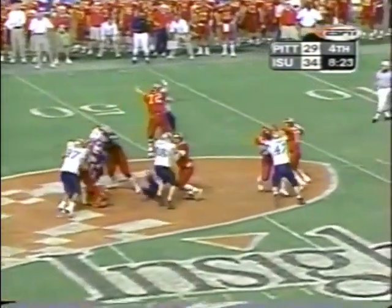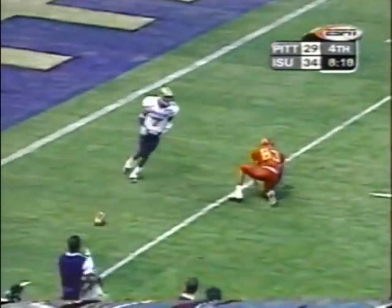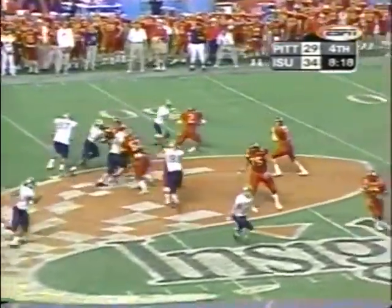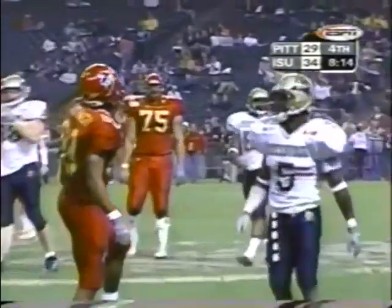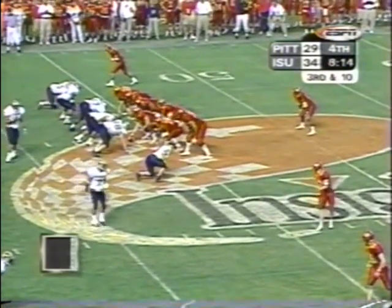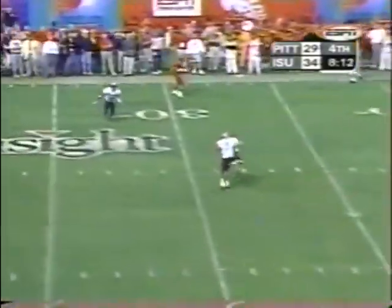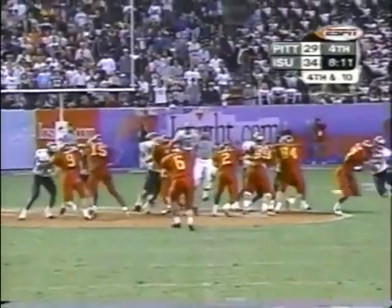8:30 to go in the fourth. Rosenfeld lost one. There's some contact down there. 2nd down and 10 after the incompletion. Rosenfeld firing high and tipped down. Here's 3rd and 10 now. Rosenfeld finished changing the play at the line of scrimmage. The blitzing, here they come. They buy him some time, and the pass is knocked away. Tremendous defensive coverage. A good coverage play there.